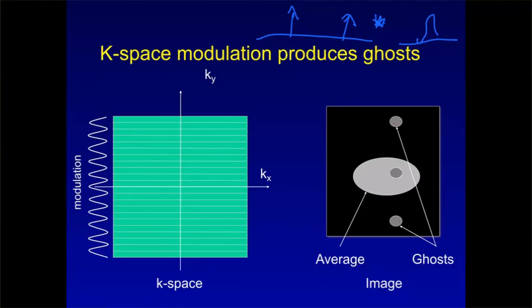And you can actually tell, if you know exactly the timing of how many phase encodes and you see where the ghosts are, you can actually tell the heart rate. Because if the heart rate was fast, then the cosine would be faster and the ghosts will be further apart. If the cosine was slow, then the ghosts would be closer. I have a question. If the variation was something like that, then the ghost would be actually here.